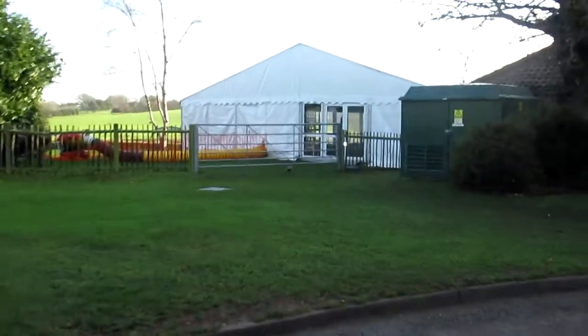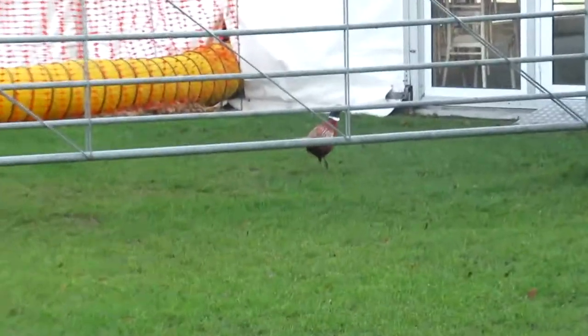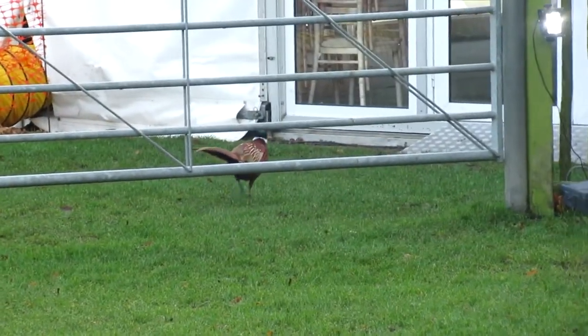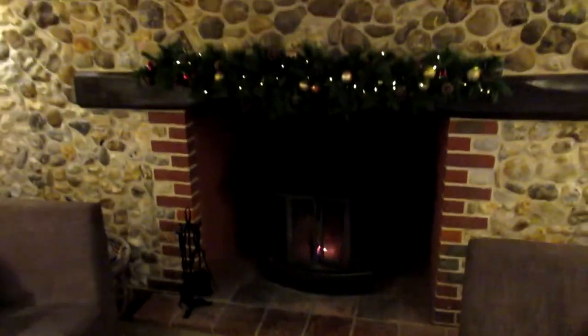There's a pheasant. Oh, he's going away. Hello, Mr. Pheasant. I was about to go bark bark, but I don't know if that's the noise that pheasants make. What noise do pheasants make? Whoa, Ellie. I zoomed in. Look how nice this fire is. So cute, isn't it?